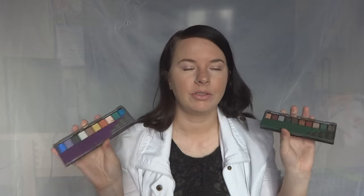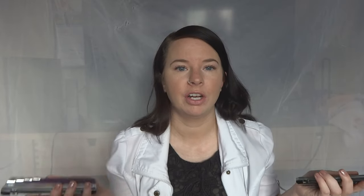Also, while I was at Walmart, I got some more eyeshadow palettes from the Hard Candy brand. I've talked about this brand before in some of my other videos. I used to love this brand when I was younger. This is a really great brand if you're looking for something really inexpensive. Maybe if you're a little bit younger and you're just starting off, these are great eyeshadow palettes. They have a whole bunch of different colors.